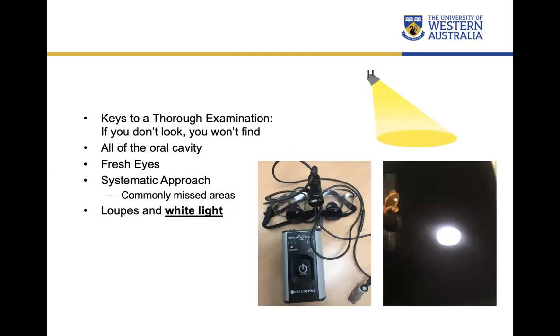All right, so now let's move on to the intraoral examination. The key to a thorough examination, unsurprisingly, is looking carefully, because if you don't look, you won't find. You need to be assessing all of the oral cavity, and you will see from some of my photographs later, some of these suspicious lesions do like to play hide and seek with the clinician, so they can be in very easy to miss areas.